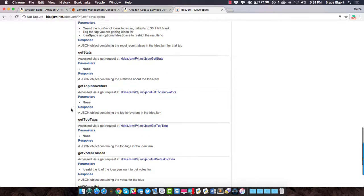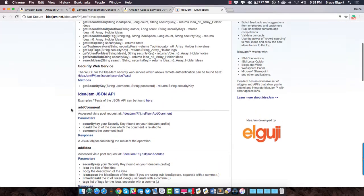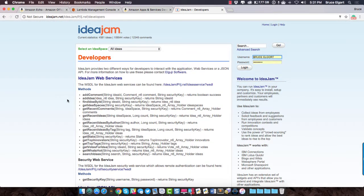Now, these APIs return JSON data, and what we need to do is to be able to call these APIs depending upon what the intent was of the Alexa user, right? What intent they wanted to surface from the Alexa skill. So when I said statistics or recent comments, Alexa knew what my intent was and knew which API to call. Well, it didn't really know that by itself, right? I had to build and map out those intents and then connect them with code that then called the appropriate IdeaJam API and fed a JSON object back to Alexa.